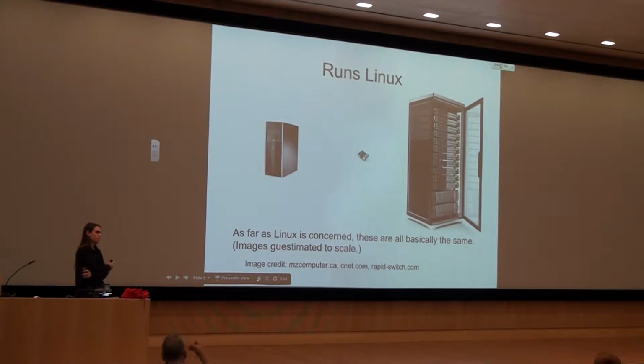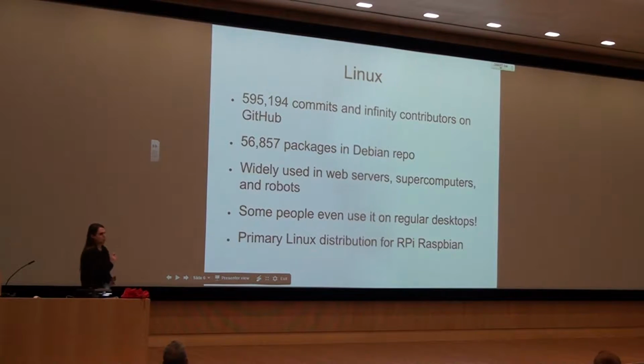And I've been talking about the hardware, but I haven't mentioned the software yet. Raspberry Pi runs Linux. How many of you have heard of or used Linux at all before? Oh, quite a few people. Well, anyway, it runs the exact same Linux as other much larger computers. Here are a few basic facts. The Linux GitHub repository actually broke the number of contributors counter. They did not break the commits counter, though. I'm not sure why the contributors counter broke first. You'd think it wouldn't.